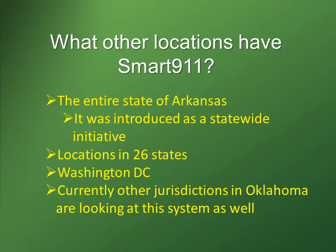What other locations have Smart 911? The entire state of Arkansas. It was introduced as a statewide initiative. There are locations in 26 additional states, Washington, D.C., Atlanta, and other major metropolitan areas. Currently, other jurisdictions in Oklahoma are looking at this system as well.